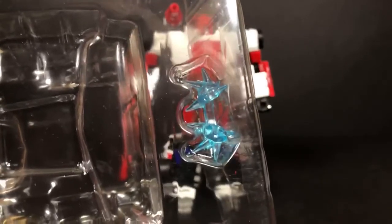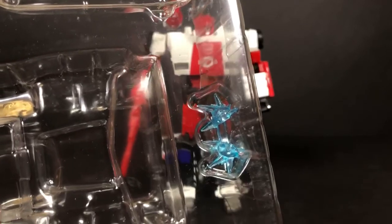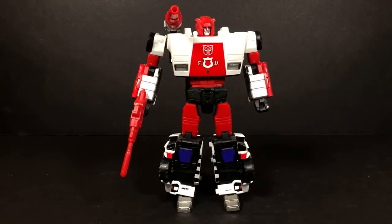And then the extra accessory that he comes with are these little, I don't know what you call them. I don't know if they're like spark things or something. I don't remember what he was doing in the episodes. It's been a long time since I've gone through and watched all the G1 episodes, and I don't particularly remember this episode. But basically it just goes on his head, and it's supposed to be him receiving some radio waves or something, I think. I can't read Japanese, so if I look someplace on the internet, I might be able to find it. But you know me, I do these reviews unprepared, so hey.